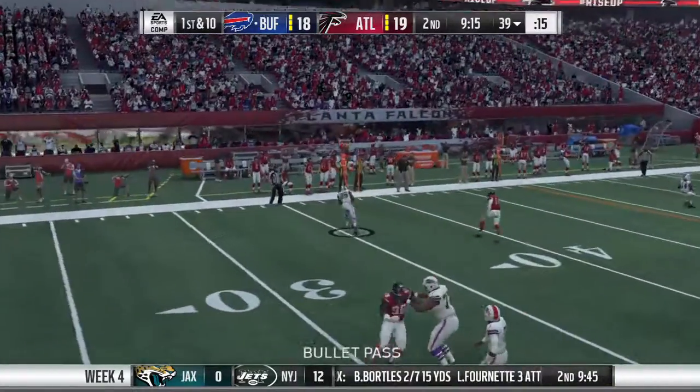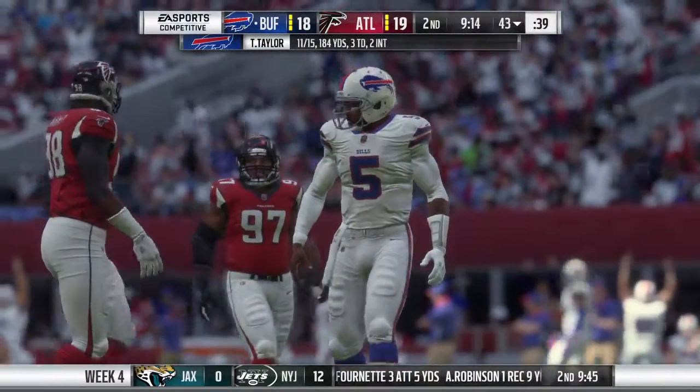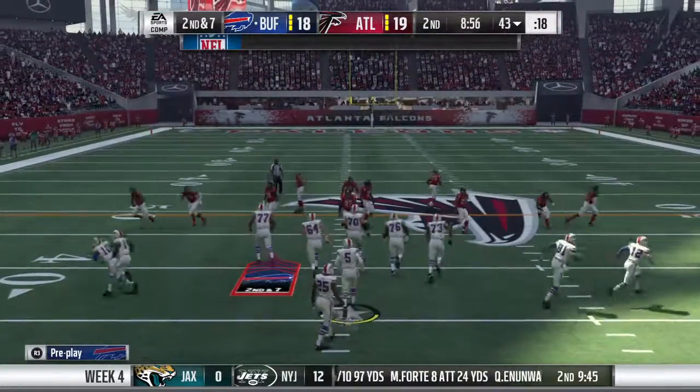They'll throw on first down with Taylor. He's going to leave this for his running back. It's complete. And he'll be out of bounds after getting this one across the 40. It'll be a 3-yard gain, and it's a second down.